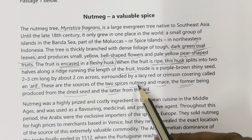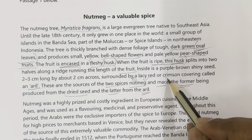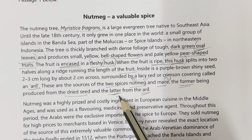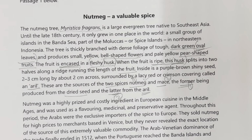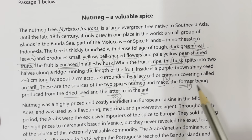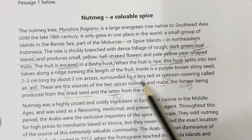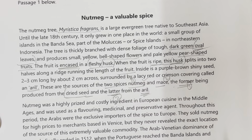Former, here they gave two spices, right? Nutmeg is the first one, mace is the second one. Former means the first one, nutmeg. The latter means the second one, mace, okay? So this is what we are given. So what's the question again? The dash is used to produce the spice nutmeg. Okay, the former being produced from the dried seed. So nutmeg is produced from the dried seed, and mace is produced from the aril.